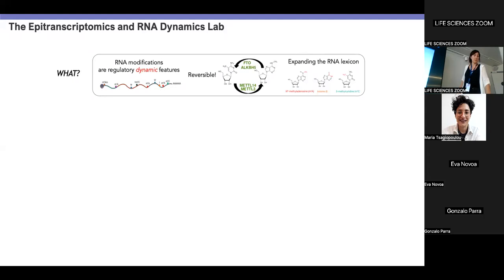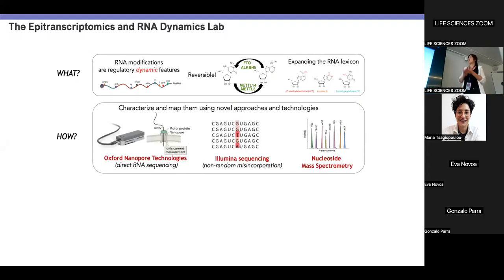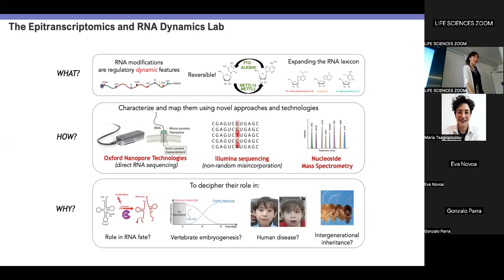So the fact that modifications are reversible really points towards a function beyond just being structural features. In our lab, we're especially interested in RNA modifications, and we study them using a diversity of technologies. We use direct RNA nanopore sequencing, a lot of it, and also cDNA, so not just direct RNA, also some Illumina and mass spectrometry. The reason we look into all these methods is to answer a variety of questions. We're interested in the role at the molecular level. For example, how does the presence of the modification affect the fate of the RNA? Does it cause it to be degraded, or change subcellular localization, or other features?